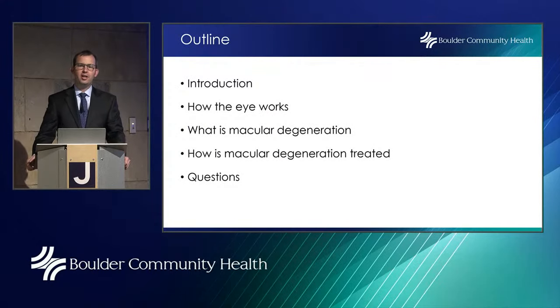Just a brief outline of what we're going to talk about tonight. First, just going to give an introduction, talk a little bit about how the eye works, describe what macular degeneration is, how macular degeneration is treated, and then we'll have some time at the end for questions.